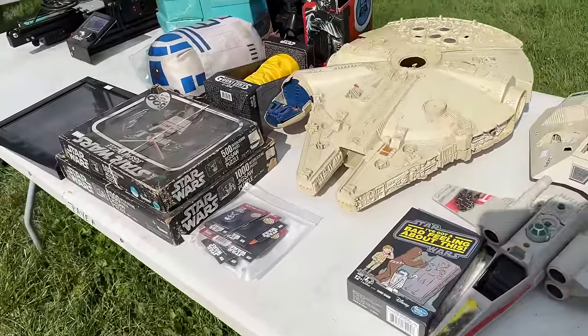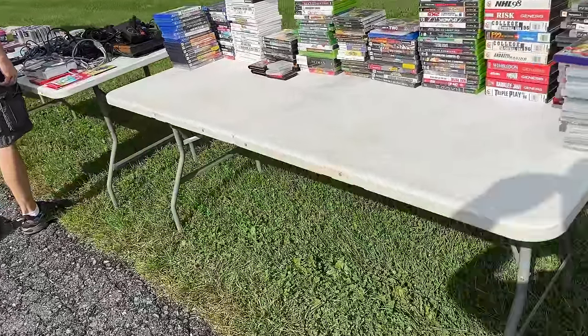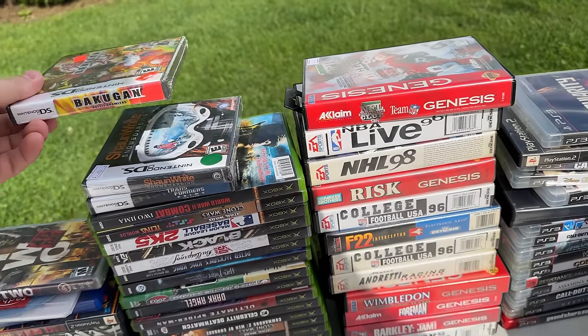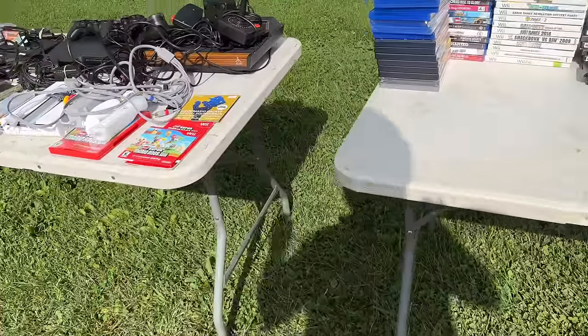Millennium Falcon. That's very cool. Oh boy, pile of games. Wow, actually a big pile of games. 8, 9, 20, 15. What are you asking on your PS4 games?